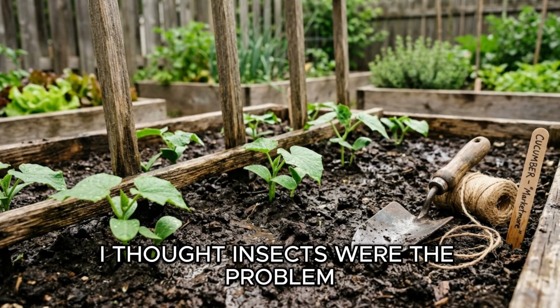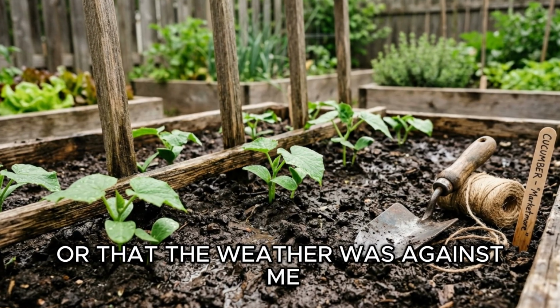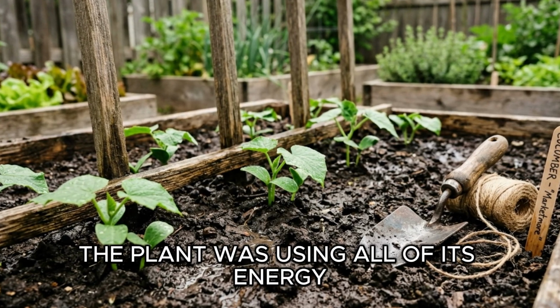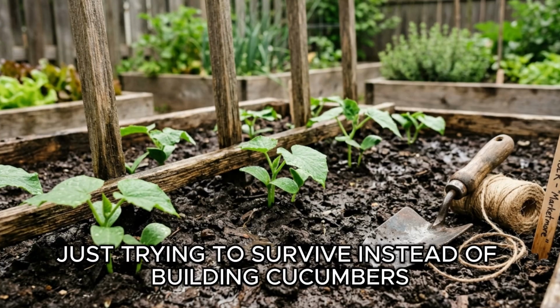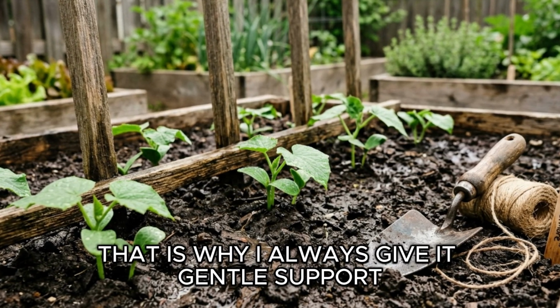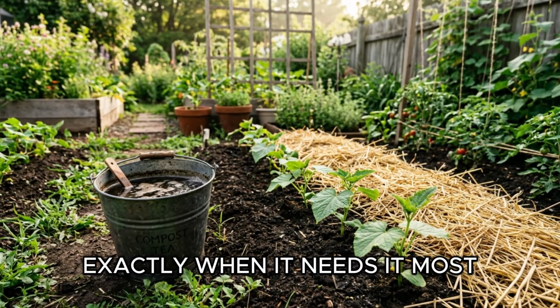I thought insects were the problem or that the weather was against me, but the real reason was much simpler. The plant was using all of its energy just trying to survive instead of building cucumbers. That is why I always give it gentle support exactly when it needs it most.